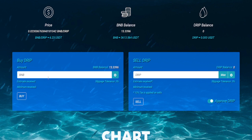So I'm going to buy, and you're going to get hit with a tax as well. Let me see, I believe it's 10%. So I'm going to do like 13.2 or something like that. And it'll tell you the estimated amount of drip and the minimum received. All right, so let's go ahead and do that. And then after you do that, you deposit. Okay, so let's go ahead and buy.